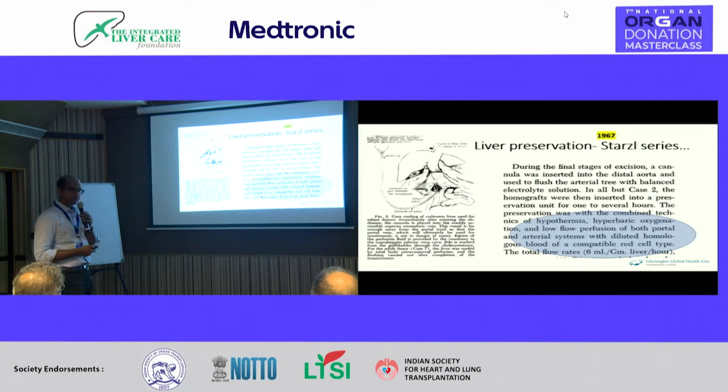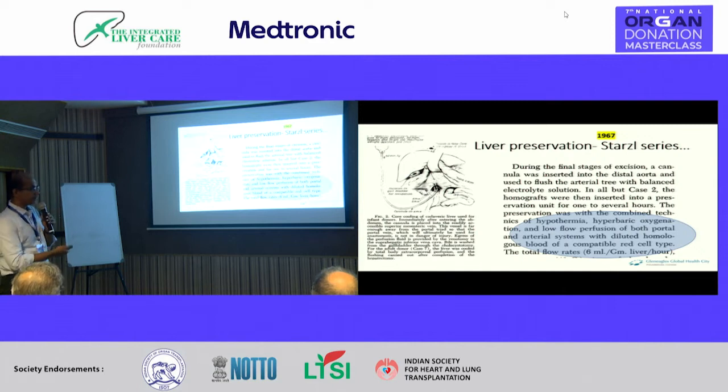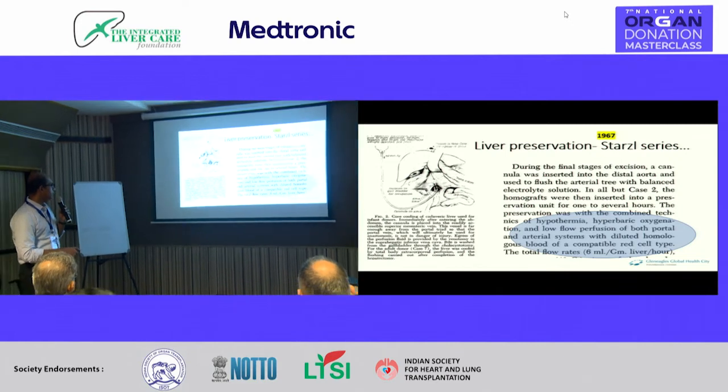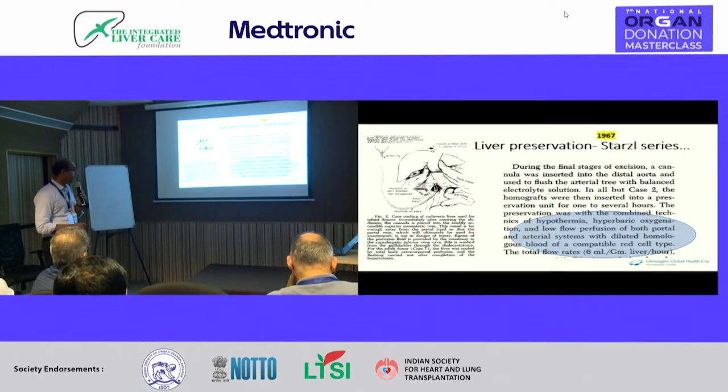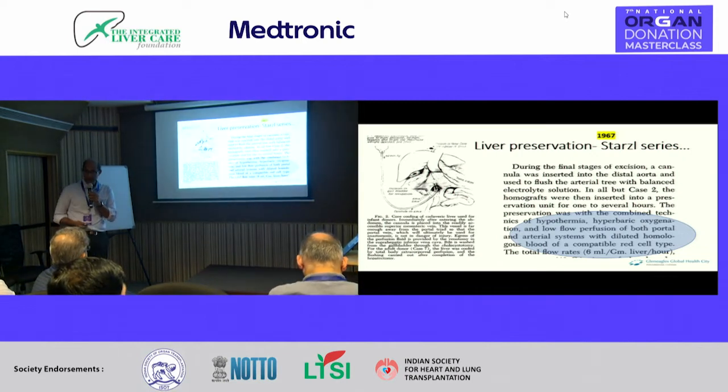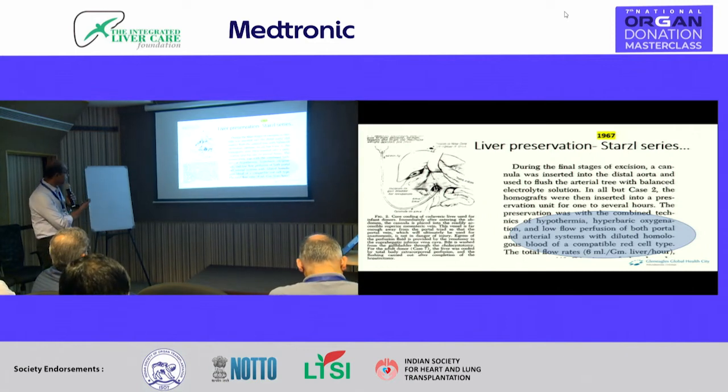And when you look at the first liver transplantation series by Starzl, again, he talks about how these organs were preserved. Now, these were all cadaveric organs, and at that time, it was only DCD. So that's patient's heart stops. They do a fast retrieval, take the liver out, and the organs were preserved with a variety of things. So they had hypothermia. They used hyperbaric oxygenation of the chamber in which the organ was preserved. They actually had low flow perfusion of both the portal vein and the arterial system with diluted blood. So all the things that we are now talking about and doing trials in the last 5 to 10 years, that was done in 1967 when initial liver transplantation started.